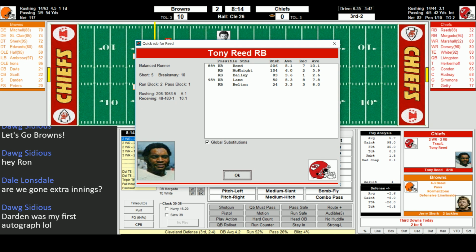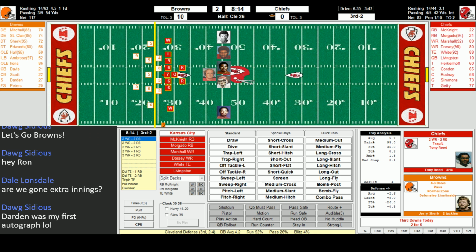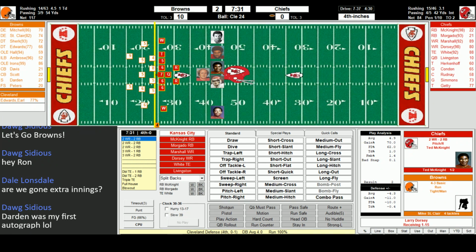Reed comes out for Ted McKnight. And what can McKnight do? He's going to go on a pitch to the far side on 3rd and short. And he's got, I think he's short. Yeah, he is. He's close. St. Clair with a tackle after a gain of about 1.98.